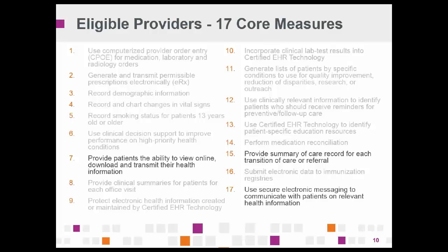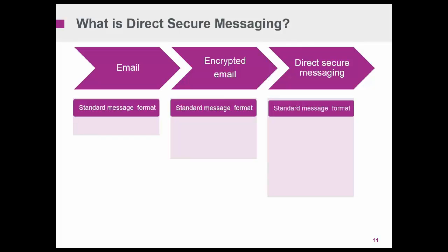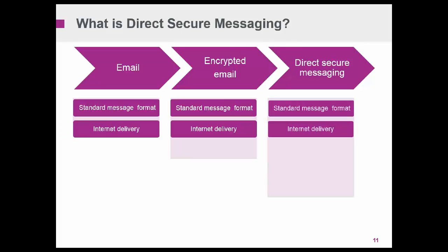There's a lot of confusion in the market right now and in the industry, especially around this idea of encrypted email, regular email, and direct secure messaging, where they're similar and where they're different. So let's start talking about it from that perspective. All 3 use a standard messaging format. All 3 are using some kind of MIME-compliant messaging. All 3 use the internet for delivery.